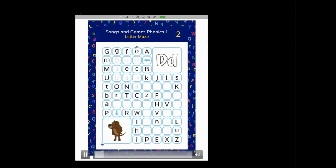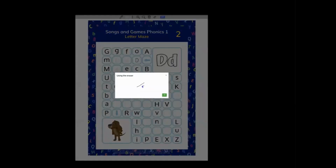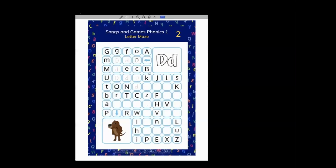You can watch how this works. You can see I'm drawing on the screen. I'm drawing that D, and then if I want to erase it, I go up to the eraser and I can just erase it if I want to. I can also, not on this worksheet, but I can also type anywhere on the screen if I want to. One of the great things about this is you can literally type anywhere. You just select a place and just type it.